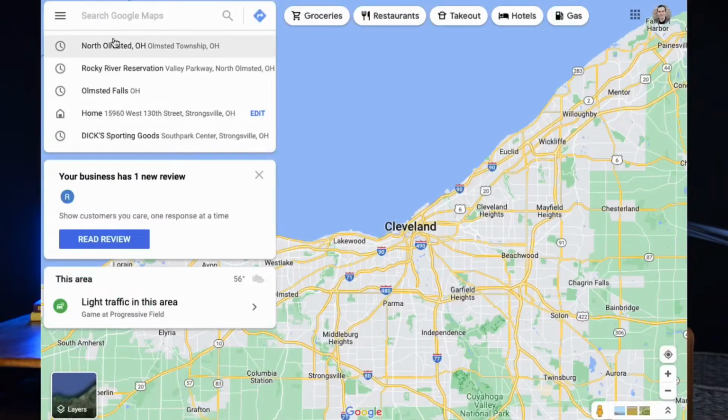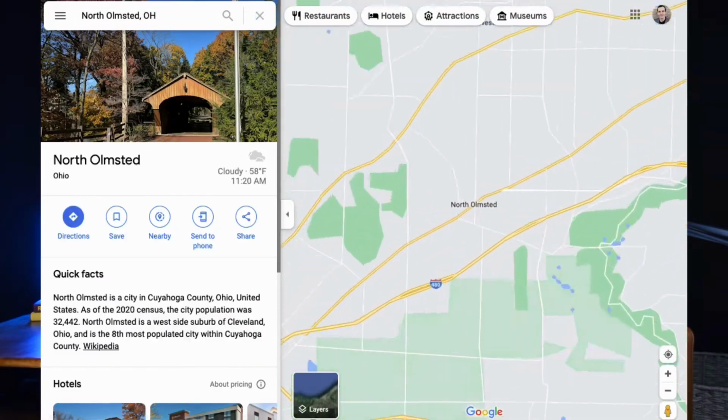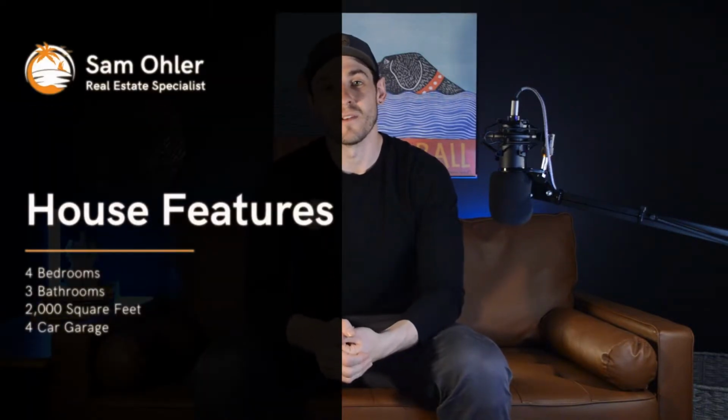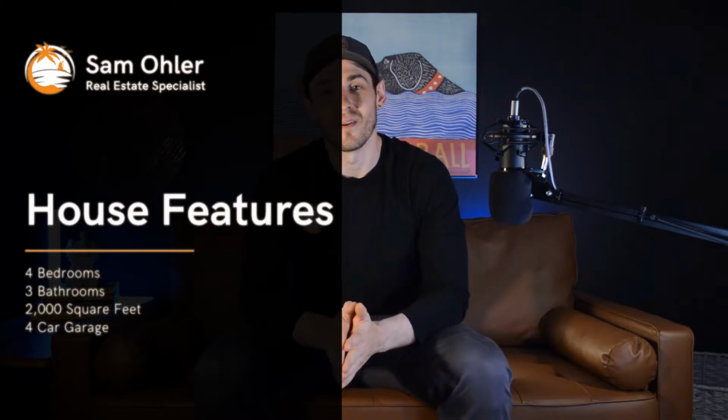So you're moving to the Cleveland area and you're not sure what city you want to live in. I think I have the solution for you. North Olmsted is a wonderful area to live in as far as opportunity and amenities go. The home we're going to be touring today has just over 2,000 square feet, 4 bedrooms, and 3 full bathrooms, so you're not going to want to miss this one.